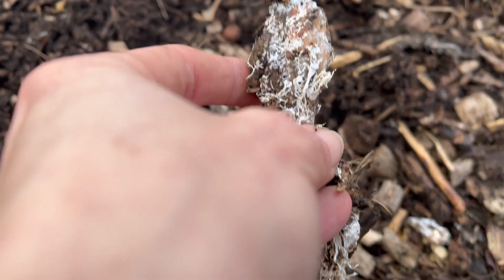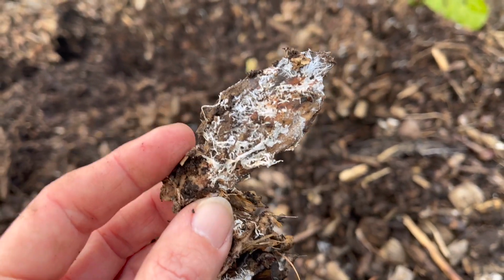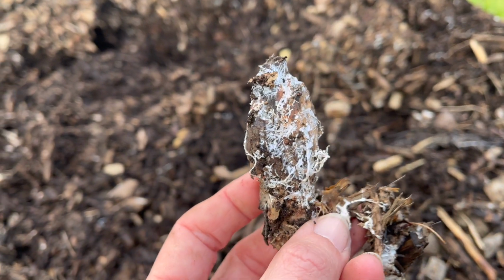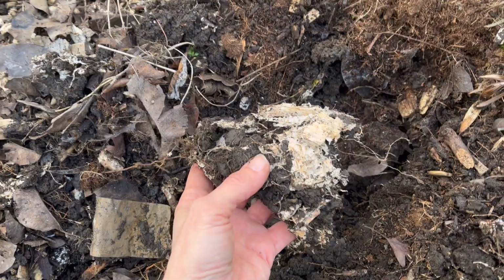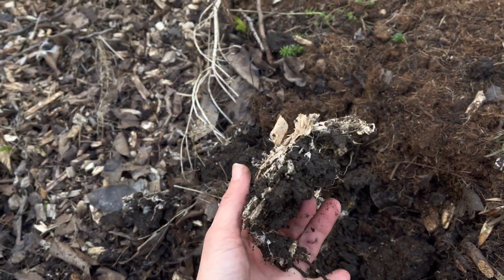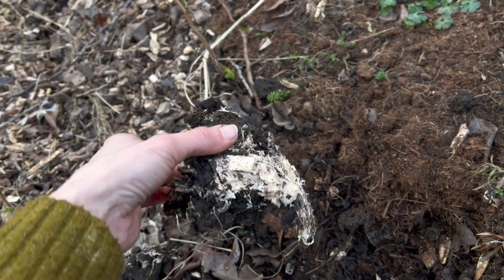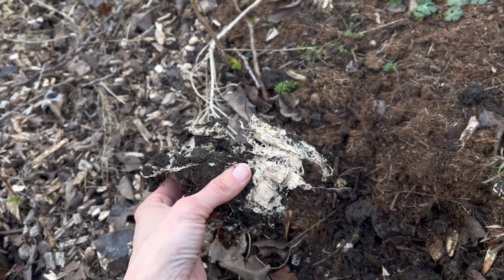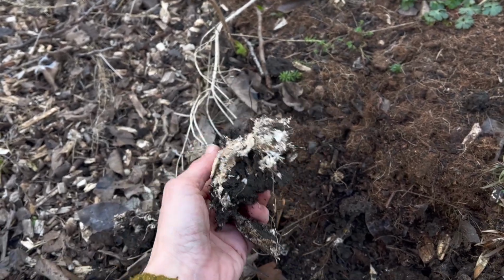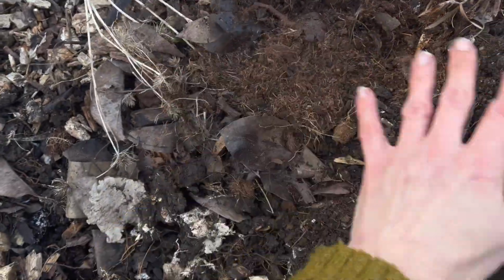But this is a good chance to show you how bloody amazing having wood chip is in your garden. Look at this mycelium. And it's not just there, it is everywhere. Look at this clump here. All of this soil is being held together by these mycelium strands. And it's so important to be encouraging mushrooms and mycelium into your garden, if for nothing else but your soil structure. So yeah, I don't know what's been digging down here, but it's been enjoying itself.